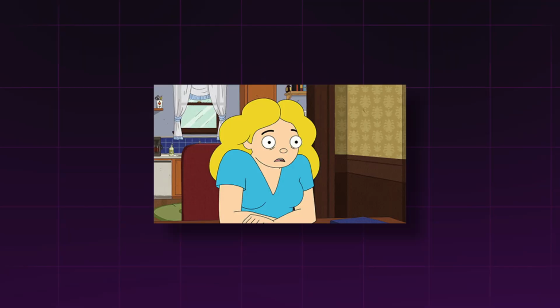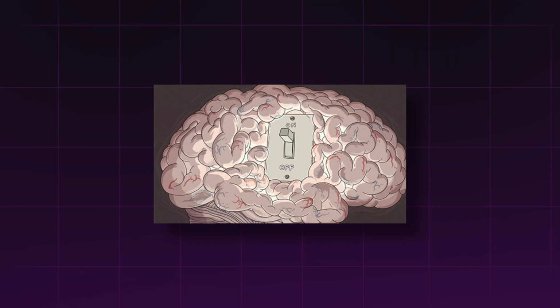Studies show that when we see something new, it lights up the same part of our brain responsible for pleasure and motivation. So yes, novelty, new, it releases dopamine in our brains. Your brain literally rewards you for discovering something new you haven't seen before.